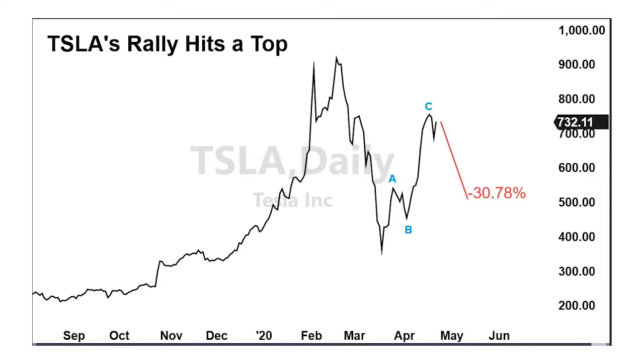Now, how did I draw in this pattern? What makes me think that the stock is at a near-term top here, or at a stopping point? First, I'm going to draw in a retracement tool to see how much of this bounce has retraced of the preceding decline that we saw in February and March. And first, I'll draw your attention to that 61.8% retracement level. That comes in right around $700 per share, and that's basically where this stock is losing momentum right now. It did roll over this week and is trading right around that 61.8% retracement level.